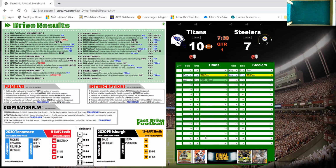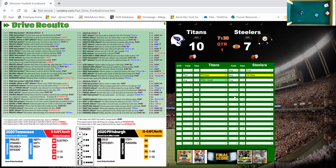10 to 7, 7:30 left in the first. Here's the kickoff. Again, if the black die is 2 or better, it is always average field position in this game. So the Steelers will get the ball back, and there is their next drive, and that's going to be a 2-4-6. Steelers in poor field position? No. Is the Titans defense disciplined? No, sir. It's going to be a field goal attempt for Pittsburgh, and that's going to take 4 ticks off the clock. Let's see if it'll take any more than that, and it will.